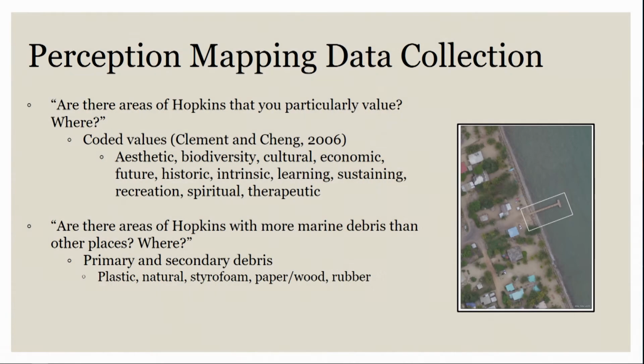So we had tablets, and we would ask people to indicate on the tablet areas that they were emotionally attached to or that they found a high abundance of debris. And so we just had Art Collector open in an editing session, and they were able to tap points on the screen and indicate the areas that they would like to select. So these are the two questions that we asked while we were perception mapping.